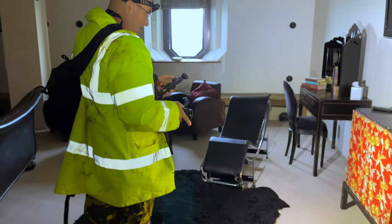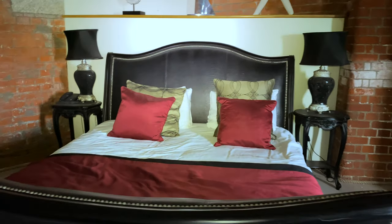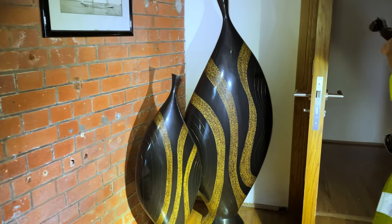Now, this is the most classiest one. Mm. Yeah. Chinese dresser. When did it actually start re-enveloping this place? Was it recent or? These must have cost a bit of grease. Yeah.